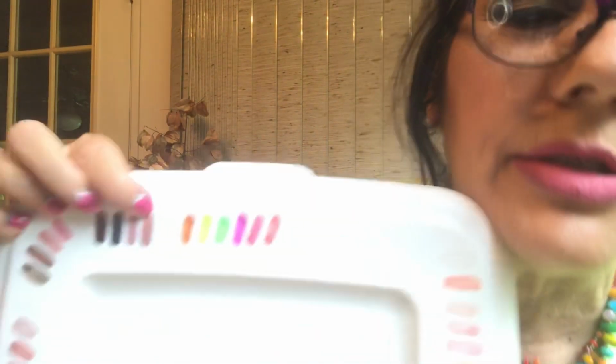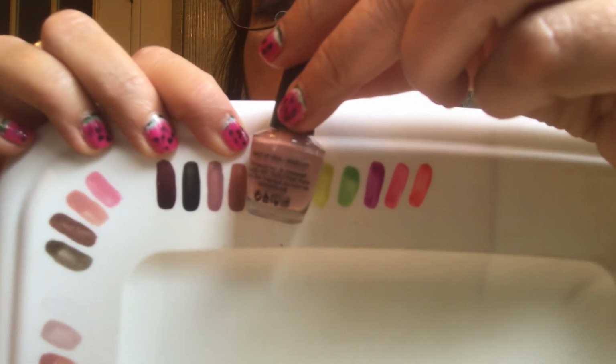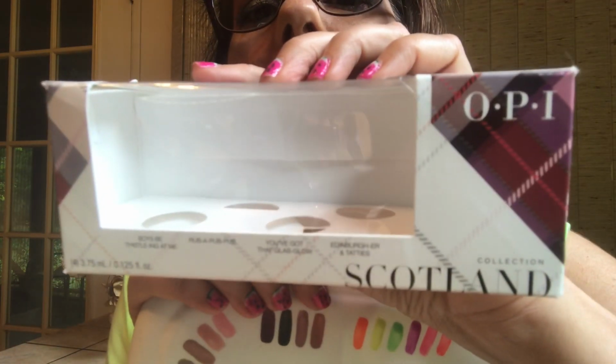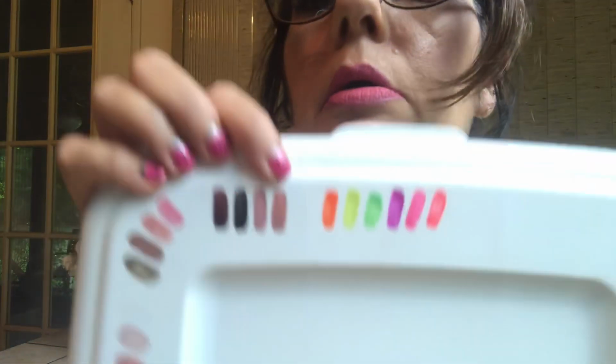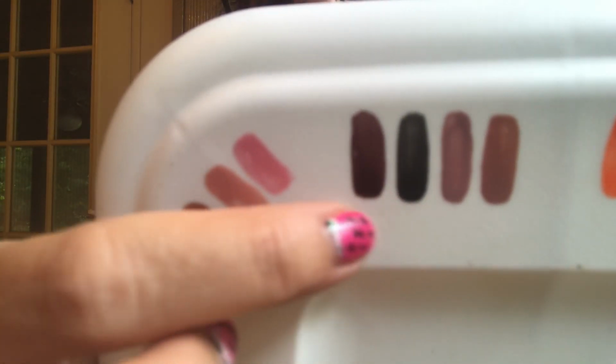And then Edinburgh and Tatties. So Edinburgh, Scotland, of course, and Tatty for the tartan plaid, I guess. I think they call them Tatties. But that is a real pretty peachy nude. But that is your Scotland collection of minis right there. And it came in the OPI Scotland box. I picked up this set over at TJ Maxx. But really pretty nudes. And then that gray is like no other, and then you've got the plum, which is gorgeous. So that's a nice set.